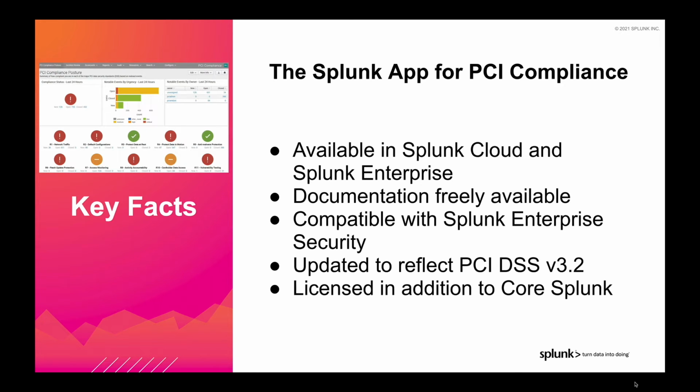Today, we'll primarily talk about the Splunk app for PCI compliance. We'll also mention Splunk Enterprise Security, and we'll talk a little bit about Splunk Cloud and Splunk Enterprise. The first thing to know about the Splunk app for PCI compliance is that it does run very well in Splunk Cloud and is also available in our on-prem Splunk Enterprise software. The documentation for this app is freely available. It's linked in this presentation. You can also find it easily at docs.splunk.com.